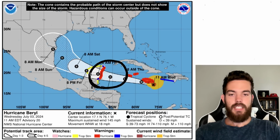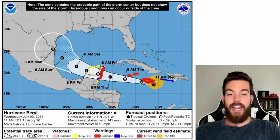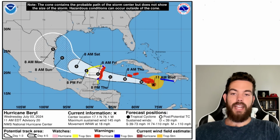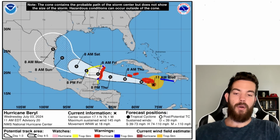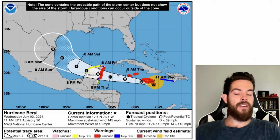Then it moves back into the southern Gulf here, as you can see. And what we end up seeing is it regains that hurricane status by about 8 a.m. on Sunday, before weakening again down to a tropical storm as it strikes either very far northern Mexico or very far southern Texas there around 8 a.m. on Monday. So a lot developing here in the story for Hurricane Beryl. Definitely something that we're going to be watching moving forward a lot.